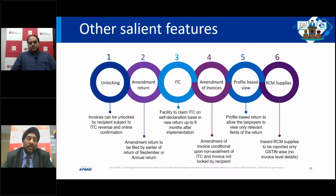So they'll have to figure out the rate of tax on a Dettol soap or a toiletry and pay tax. Under the new scheme of things, while you are required to pay the tax, the reporting would be only GSTIN-wise, which is registration-wise or in a consolidated manner.